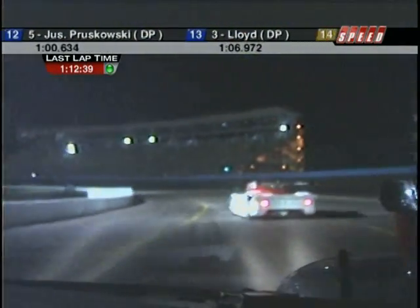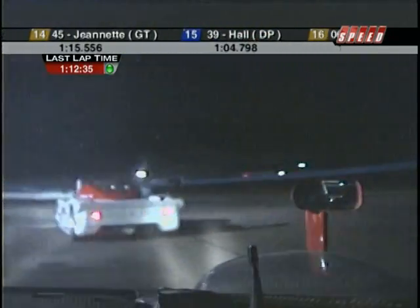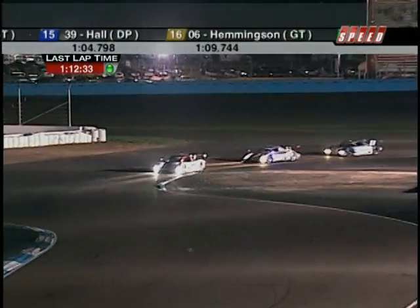Very good on the entry to the corner. But here it's actually Court Wagner the better. Watch right as they come to turn 2. Now he's going to make up a little ground. He'll try to sneak in there if he can.